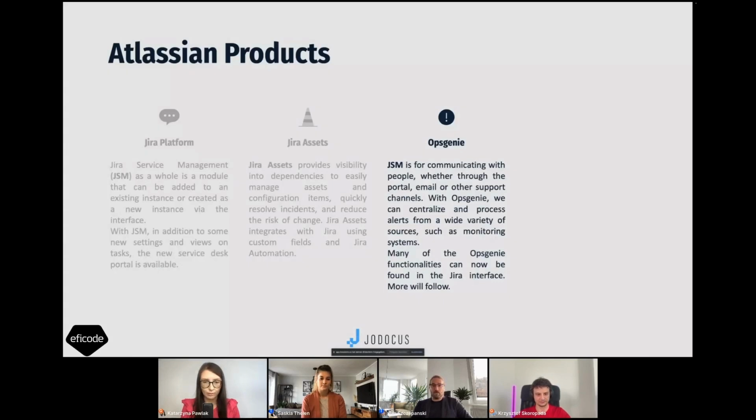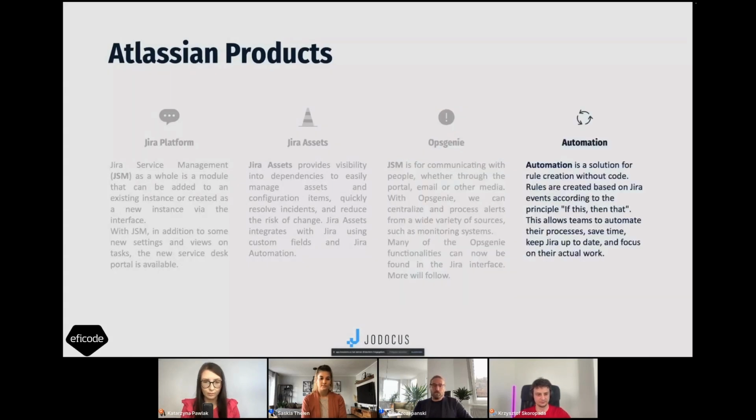And the last part is automation. Automation is a no-code or, let's say, low-code rule engine. And those rules are based on Jira events according to the principle, if this happens, then do that.